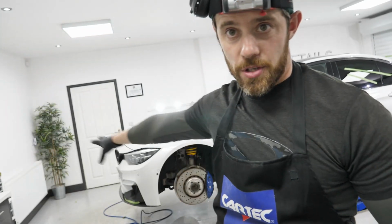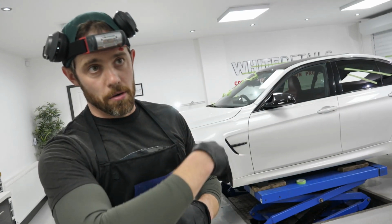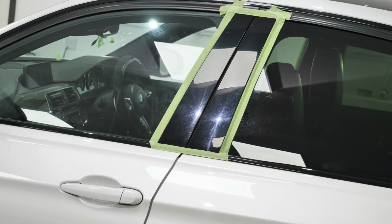And I've still got the front end, the bumper to cut, the side skirts to cut, the pillars to cut, the mirrors to cut, and then refine. But otherwise, the rest of it is refined, and it's shaping up very nicely.